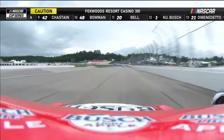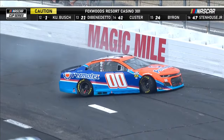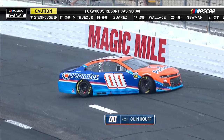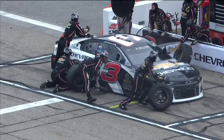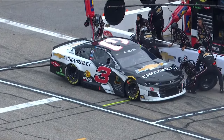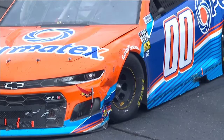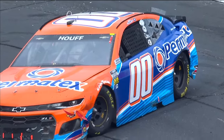The double zero's in the wall. Yep, we got a car in the wall. Quin Houff in the fence down in turn three and four. Looks like some damage on the left side of the left rear. Deck lid's wrinkled up. That was the longest green flag run in 45 laps, and Austin Dillon was on pit road. Yeah, that's difficult for Austin. He's going to lose a lap doing that. There you see the damage to the Permatex double zero.